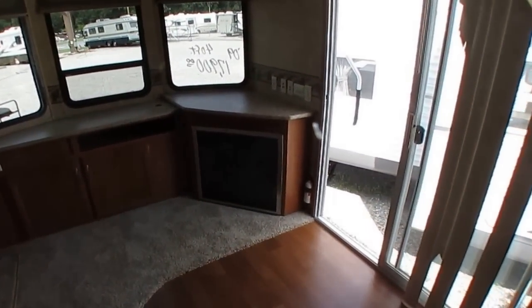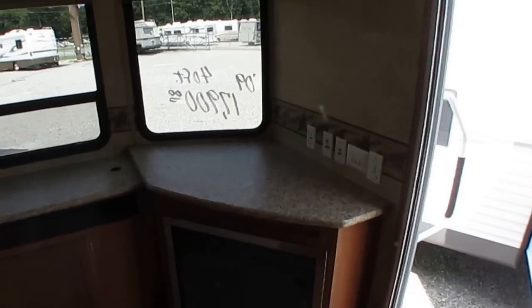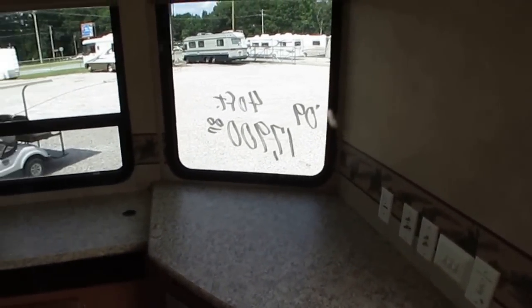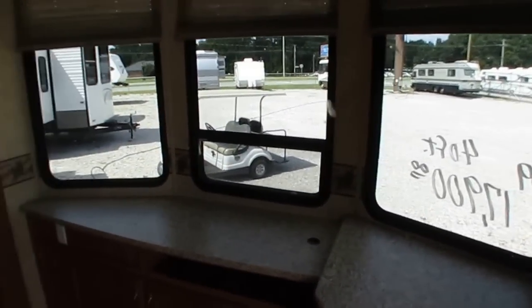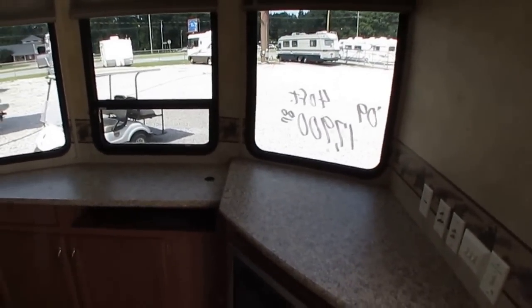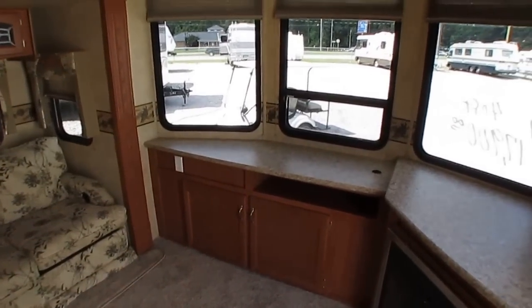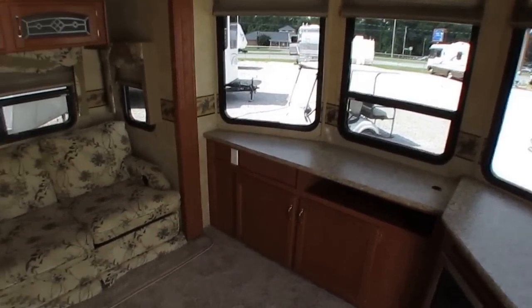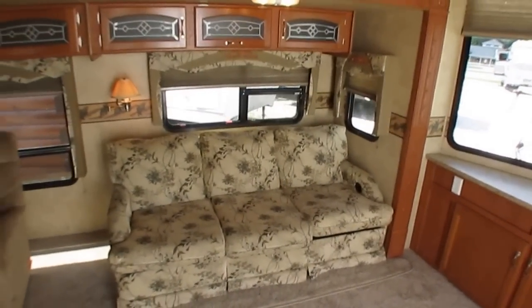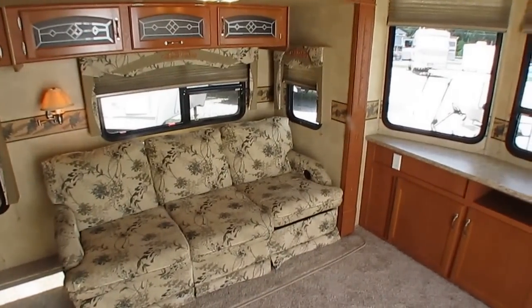Electric fireplace in the front that you can set for the effect, or it's also an auxiliary electric heater. It's got a 40,000 BTU ducted propane furnace. Since you're going to have this thing set up anyway with power, go ahead and get you a couple of those oil-filled radiator heaters, and it'll keep this thing comfortable. And just when it gets really, really cold, then you want to use your propane furnace.